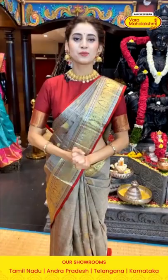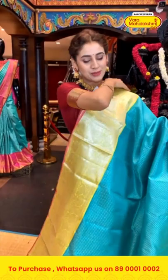Now we will be moving on to our next beautiful sari. This one is in sea green and lime yellow color. It's such a pretty color for summer season. On the body, we have small floral butties and silver zari. Very pretty work is there all over the body.